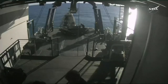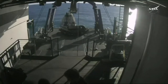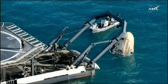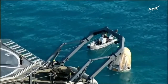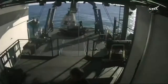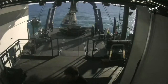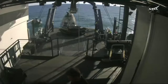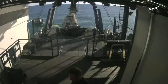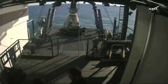We're getting some views now from actually inside the boat. Yeah, you're exactly right. This view is straight down the recovery vessel. That platform that was closest to the camera, that is the egress platform. Freedom. Rigging is almost complete. Approximately 5 minutes until capsule lift. Great news there from SpaceX Core. So about 5 minutes left until we see Dragon Freedom get lifted out of the water.